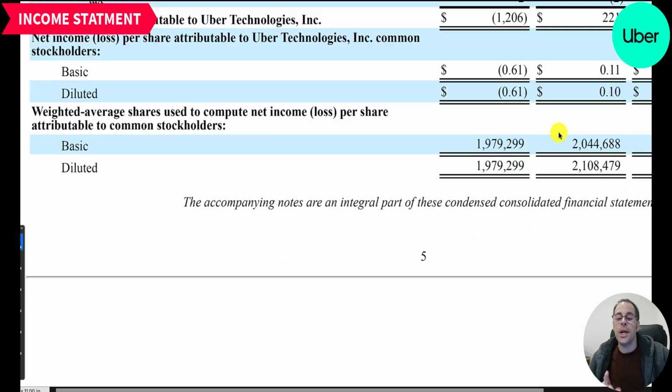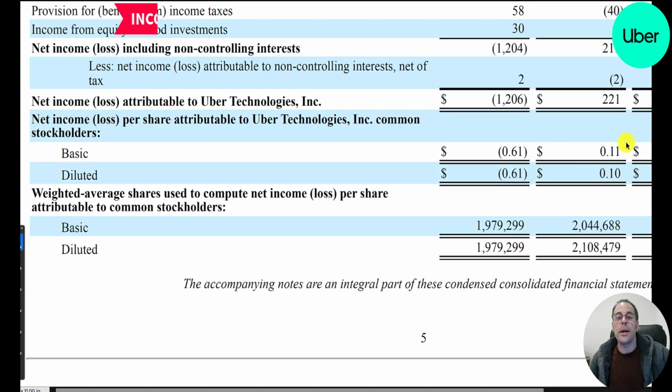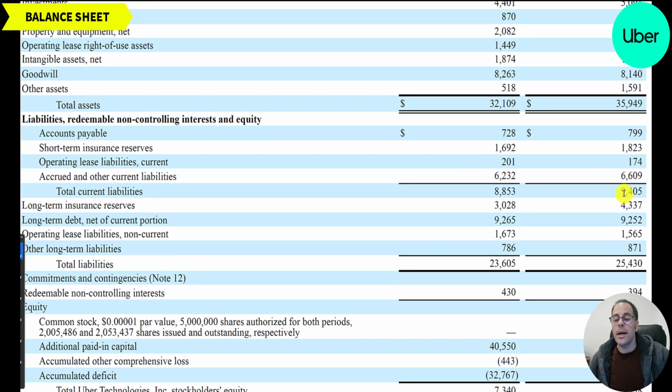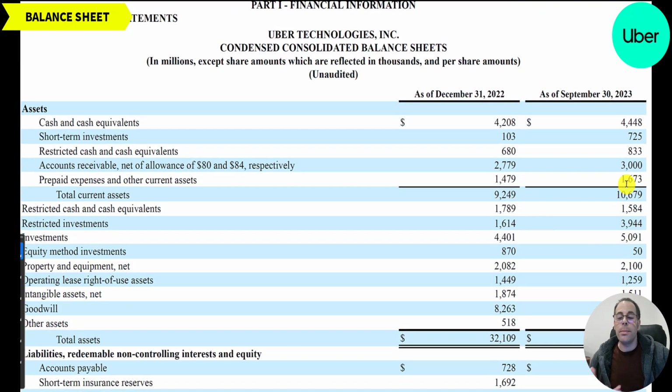They are adding shares, though. They have a little over 2 billion shares outstanding. Last year, a little under 2 billion. But that's fine, as long as their EPS is improving, which it is quite a bit. Let's take a look at the balance sheet. Current assets of $10.7 billion. At the end of 2022, it was $9.2 billion. Current liabilities of $9.4 billion. So their current ratio is a little above 1.